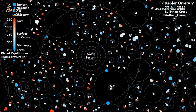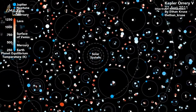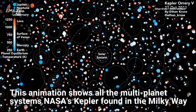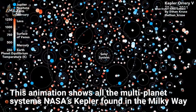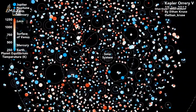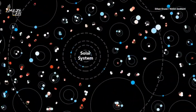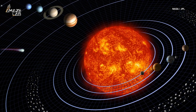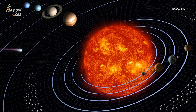This crazy NASA animation might look like a bunch of dots with no rhyme or reason, but it actually shows all the multi-planet systems NASA's Kepler Space Telescope discovered in the Milky Way. All of them are seen together at the same scale as our solar system, which you can see inside the dashed lines.